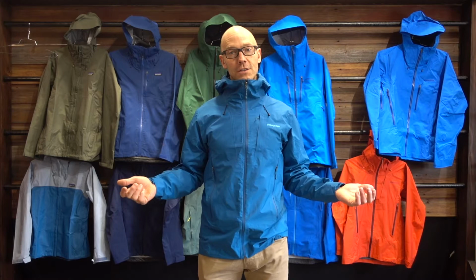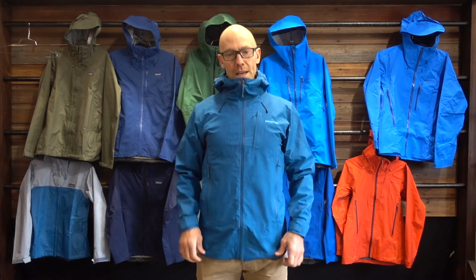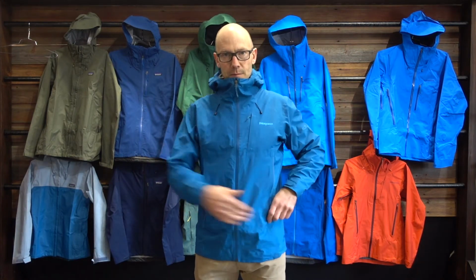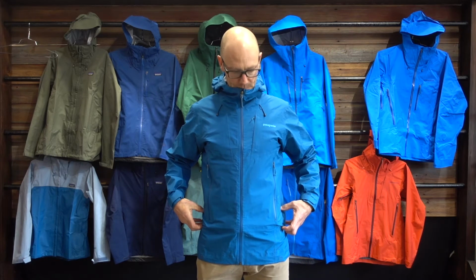Most importantly is all of them are made with 100% recycled materials for the face fabric. So either a recycled polyester or a recycled nylon. Also, 100% of Patagonia shells are fair trade sewn. A few other features would be the hand pockets. So all of our jackets have 2 hand pockets that are meant to fit above a climbing harness or the waist belt of a backpack.